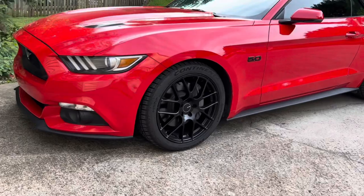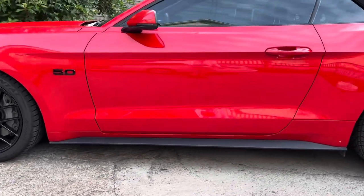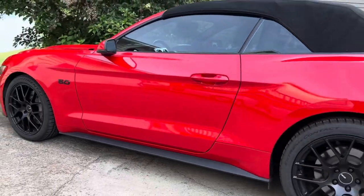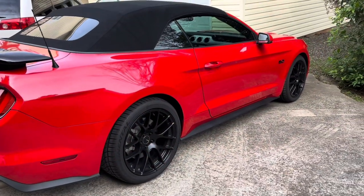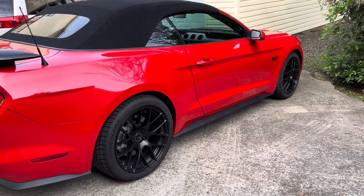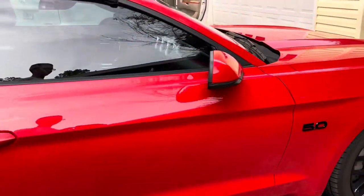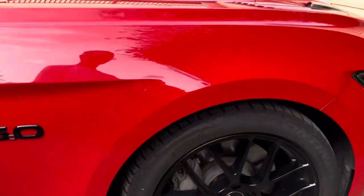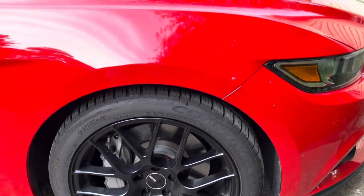That custom Borla exhaust really does sound nice on the Coyote V8 that this Mustang has. It does 0 to 60 in 4.6 seconds. And with this convertible top down, driving through the mountain roads, it's really nice to experience the crisp mountain air. Now let's hear that exhaust one more time.